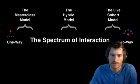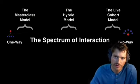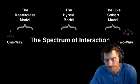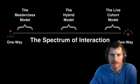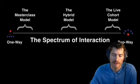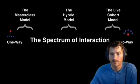Masterclass model, more on the one-way side of interaction, the hybrid model in the middle, and the live cohort model on the 2-way side. Now, what's interesting about these as well is while they have different UX because of their different types of interactions, they also have very different outcomes. The Masterclass model on the left side there gets around a 5% completion rate.